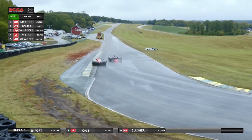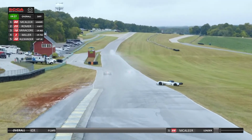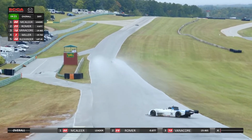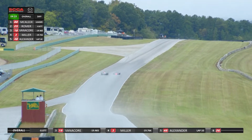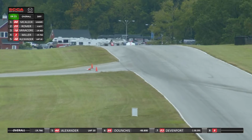Oh, and there's a pass in the rain for the lead. So, yep, McAleer unable to keep the car in front of him. And that's a spinning 26 of Dunchus out in front of him across the track now, coming off Oak Tree. Yeah, we've got partial track blockage. But it's there, side by side for the lead. Here comes McAleer back at Chip Romer as they're into the dry section of the racetrack.